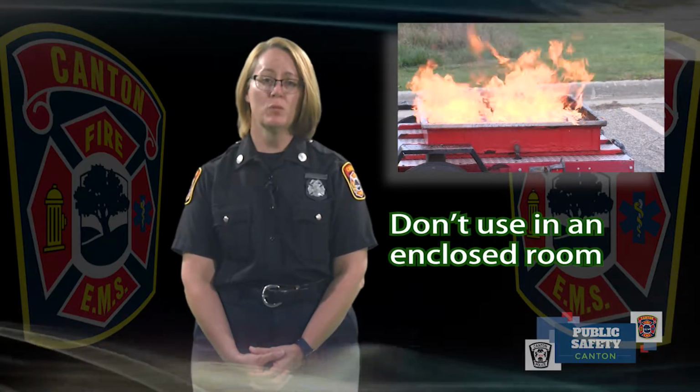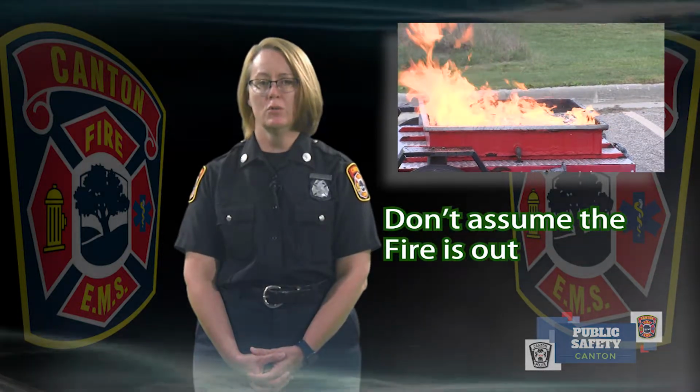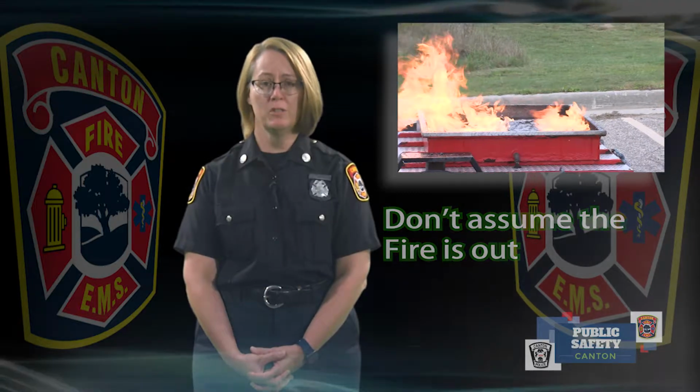Don't use an extinguisher in an enclosed room, especially if the room is already filled with smoke, because oxygen might be depleted. Don't assume the fire's out. Have your firefighters out to check. We have a thermal imaging camera we can use to confirm that the fire is out.